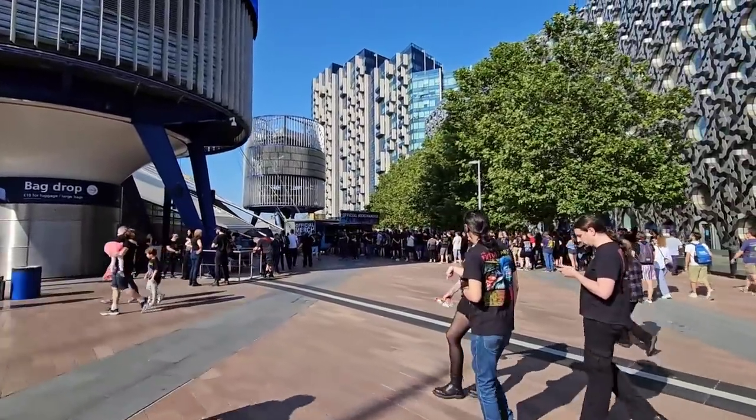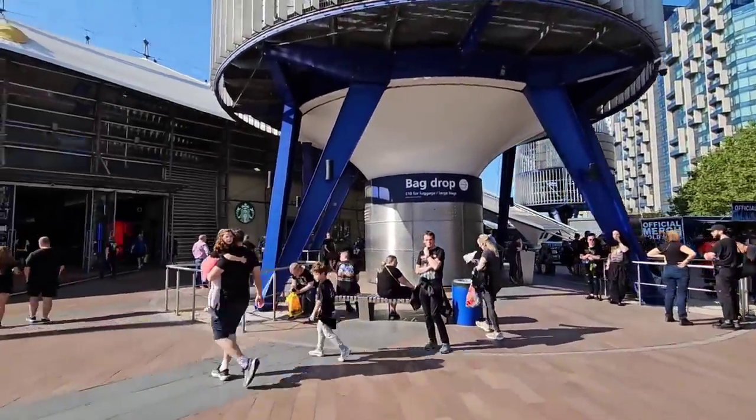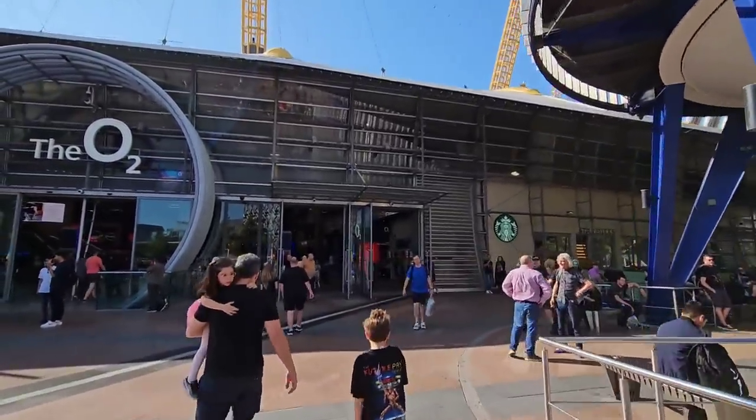On the right, there's the official merch cart that's also open for London. They're selling a lot of shirts today. It's time to go in. We're going to wait for doors and go in with GA.